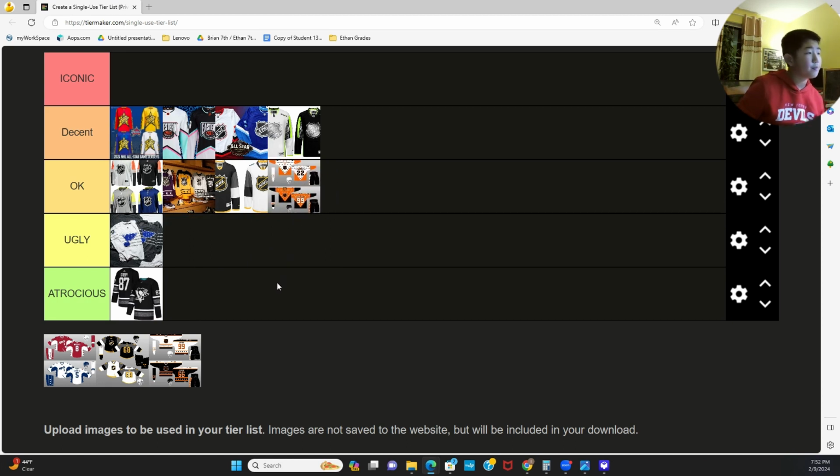Like I said, it's basically this jersey copy and pasted with the same color scheme, but the stars are too much for my eyes, and the black definitely does not belong as a side color with the orange as much as the orange on black. And for those reasons, I'm putting it in okay.